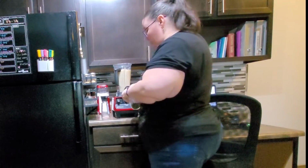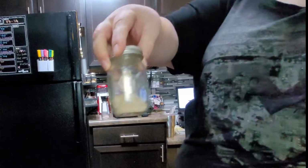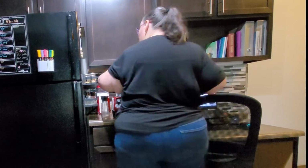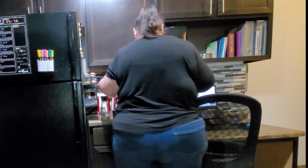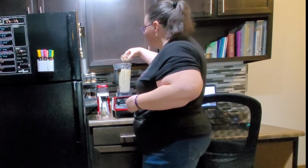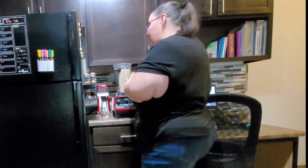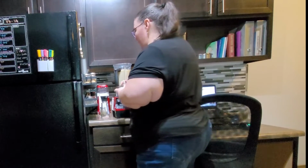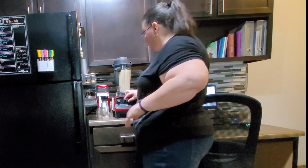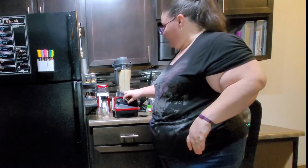Oh, you know what? I'm gonna do some white pepper. So if you've never used white pepper, that's what it looks like. And it's super yummy. You should try it if you never have. It's not as spicy as black pepper. It's just got a really nice savoriness. It's almost a little bit floral. I don't know. I'm probably not describing it very well, but it's delicious anyway.